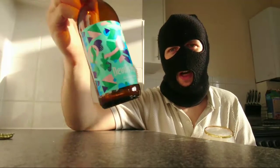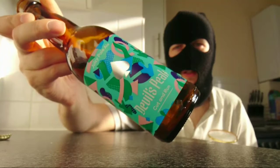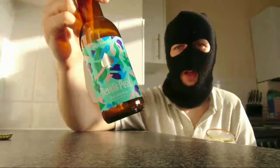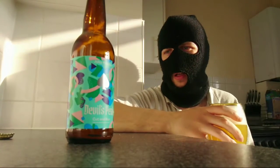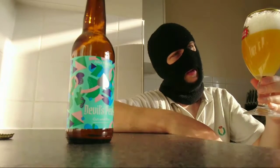I don't know why they call this Cut and Run. I mean, the artwork is cool. You can see the silver ace metallic. I don't know why they do this funky artwork on these bottles. I do appreciate the label art that bottles give, but sometimes I just think, what were they thinking? Yeah, I mean, it's pretty decent.